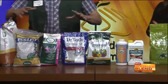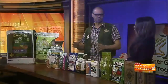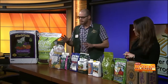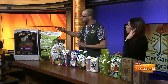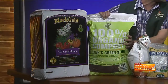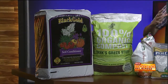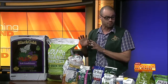Let me break it down a little bit, because the reality is you don't need to fill up your shopping cart with all of these things. I wanted to give a little sample of what you might find in a master gardener's shed right now. We can simplify things into different groups. These are all basically soil amendments. This is compost, one of the most common things people add to their soils. This is called a soil conditioner, which has compost and other things. Basically, we're trying to get that organic matter into the soil, and that's really important.